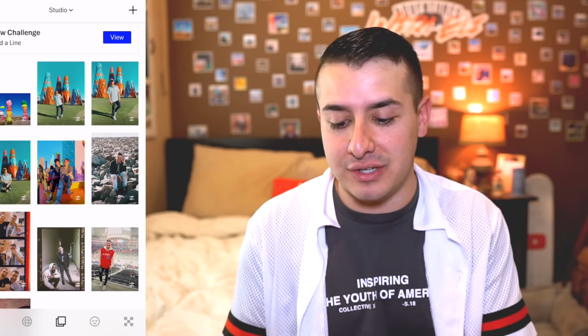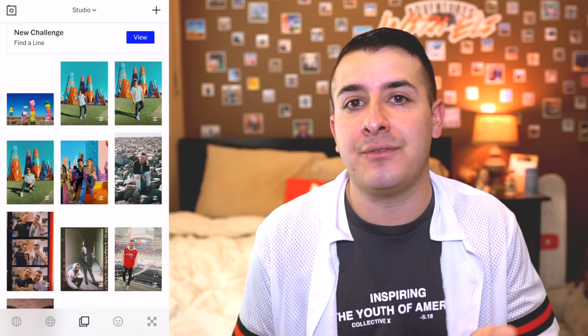Alright, so the next part, one of the biggest questions I get: there's a certain type of boomerang that I do. Here it is. I do it all the time, and so I'm actually going to show you guys how to do this. It's from an app I use all the time called Visco. It's actually known more as an editing tool.